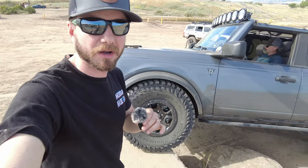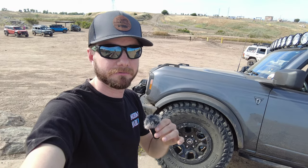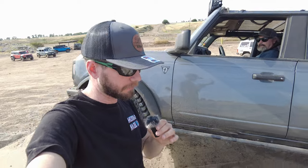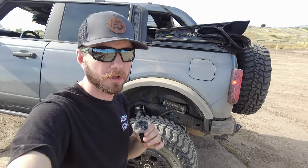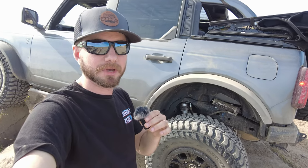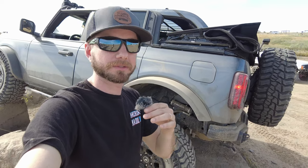All right, guys, the tuck numbers on the front, from the top of the tire to the bottom of the metal fender liner: 2.5 inches. 2.5 inches on the front. That's the distance. On the rear, for the droop, we have 14 5/8 inches, same measurements, top of the tire to the innermost portion, the lower portion of that metal fender. Now let's go see the other side.